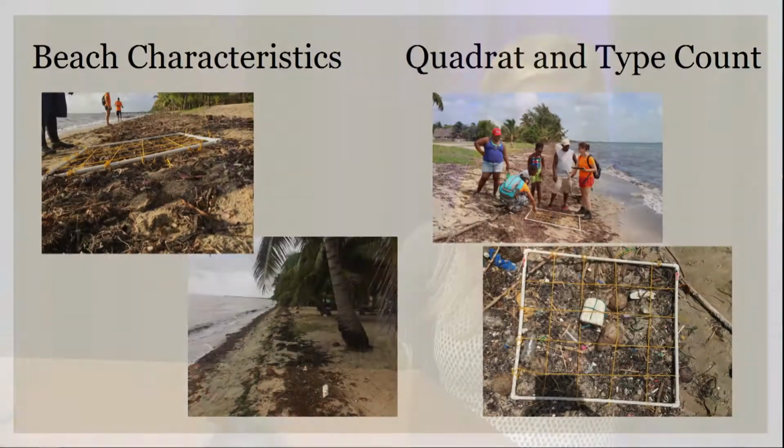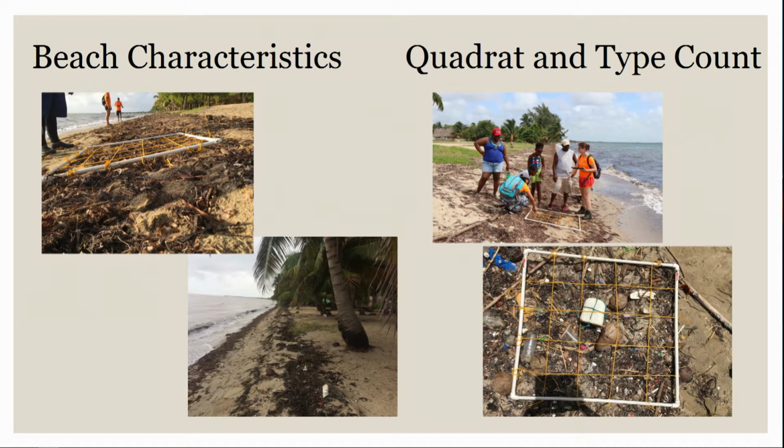So during our beach survey, we collected 3 different types of data. The first was broad data about the characteristics of the sample site. So we collected information about the slope of the sample site, the level of erosion, whether the sample site was raked or not, and what kind of land development was in the adjacent area. So if there's a hotel behind the beach, or if there's a residence or a restaurant.